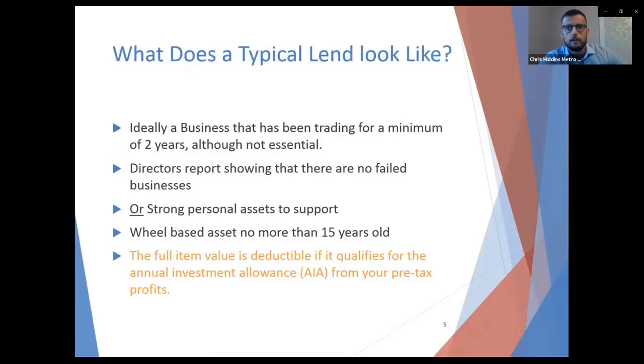So what does a typical lend look like? Ideally we're looking for a business that's been trading for a minimum of 2 years. It's not completely essential, but that's what good looks like. A business director's report showing no failed businesses in the background, or if there are, some strong personal assets to support the lend. Typically, we'll look at wheel-based assets that are no older than 15 years. And something that's really important to note, which is highlighted in the orange below, is the full item value is actually deductible from your pre-tax profits if it qualifies for the annual investment allowance.